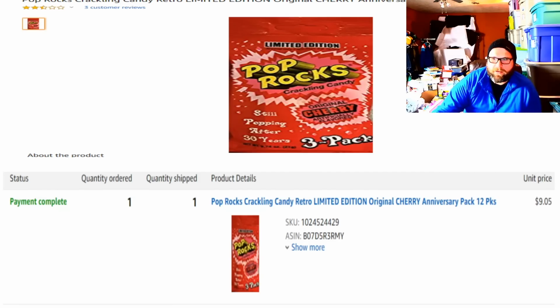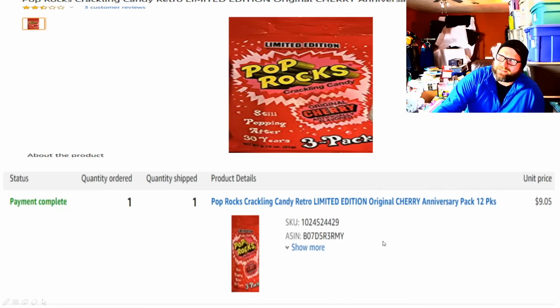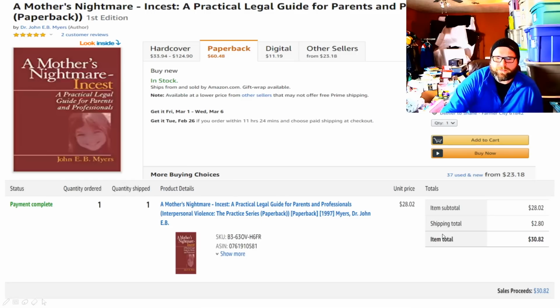So there's 3 a pack. I put 4 of the packs of 3 in one listing and sold them for, I think, $9.05. The other one I sold for like $9.20. Still at that price, you're making about $2 on each pack you sell.